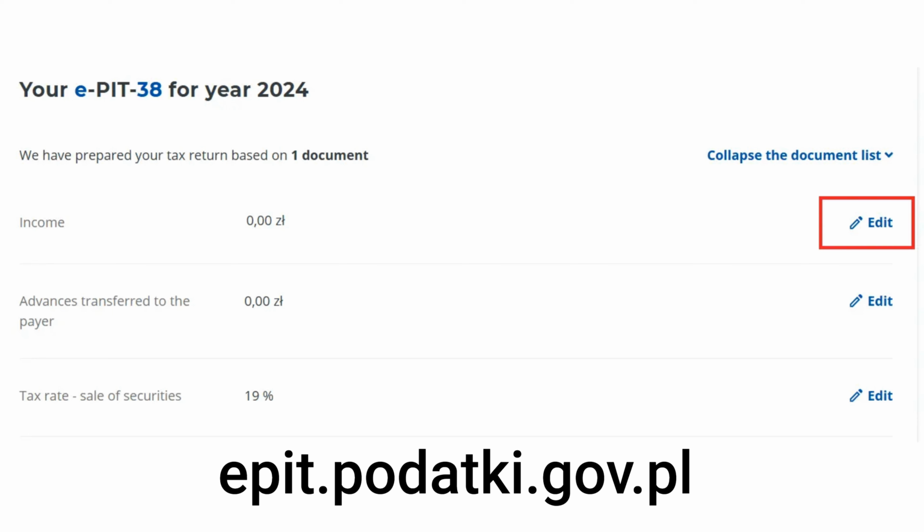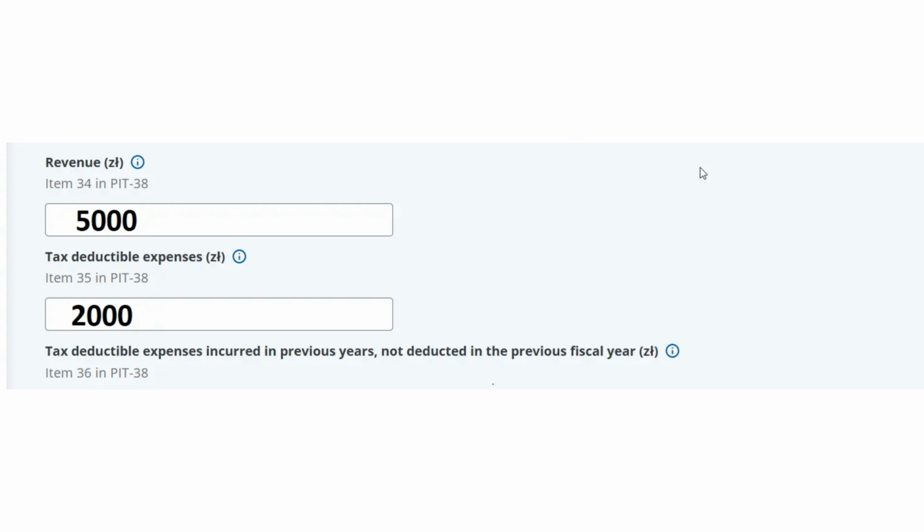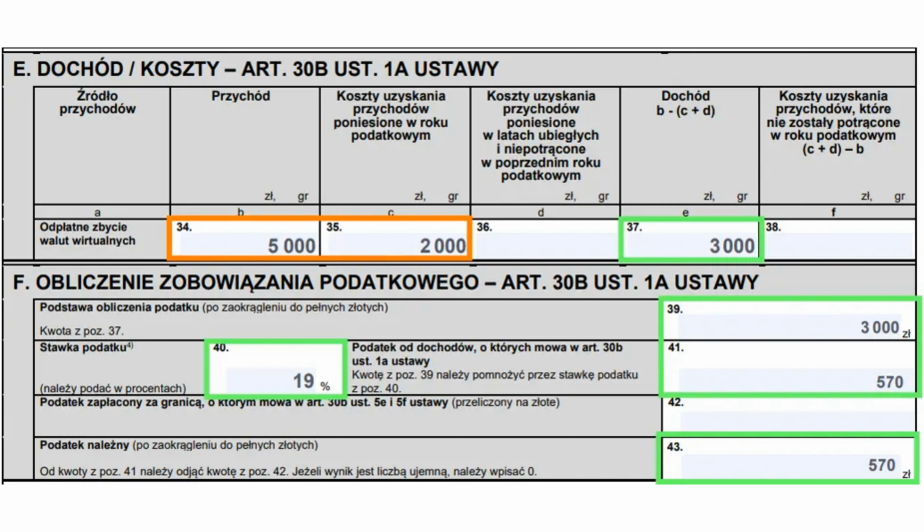If you are using the website epit.podatki.gov.pl, you simply need to find your PIT-38. In here you want to find the Income section and click Edit. Once you are here, you want to find other revenue, including revenue earned abroad and revenue from sale of virtual currencies. Here again you need to click Change or Add, whatever button you see, and inside you need to fill in numbers in fields 34 and 35. After this you can go to PIT Preview and you should see the tax amount to be paid calculated automatically.